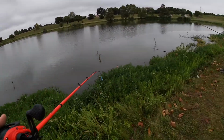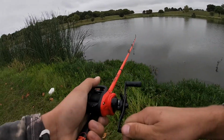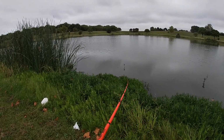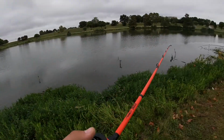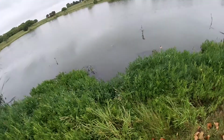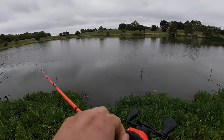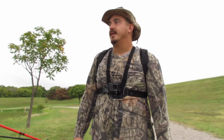Ooh, I was getting lit up there for a second. Something was chasing it. Probably a bluegill. Probably a couple of bluegills. Oh, goodness. Backlash and a half. All right, folks. Have not caught anything at all this morning.